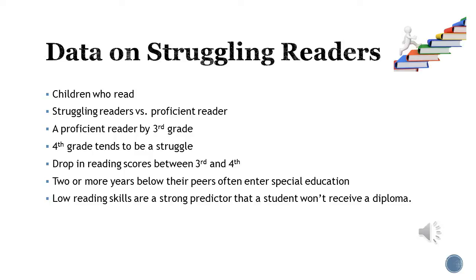A child who does not read proficiently in 3rd grade is 4 times more likely to not graduate than a student who can read on grade level by 3rd grade. So that means this should tell our elementary teachers, especially those younger grades, kindergarten, 1st and 2nd, how important it is to really teach reading to those students.